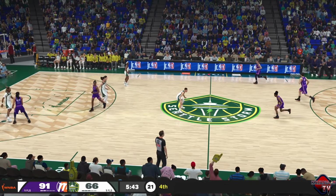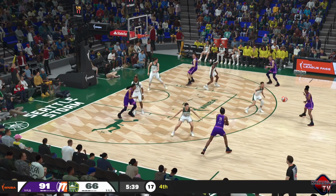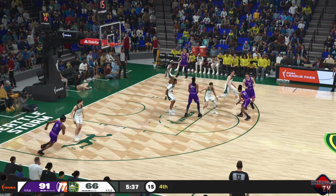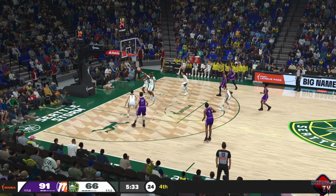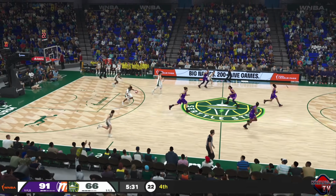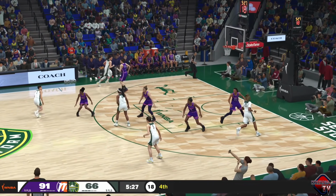Here's Williams. Tries it from the top of the key. Horston with the rebound. Would have been lucky to knock that shot down. Coach has a look like, are you kidding me?